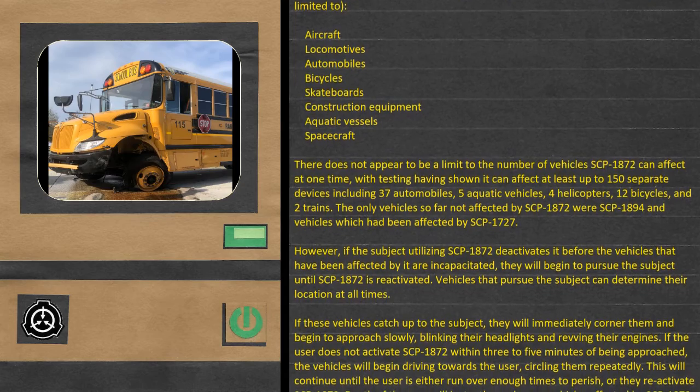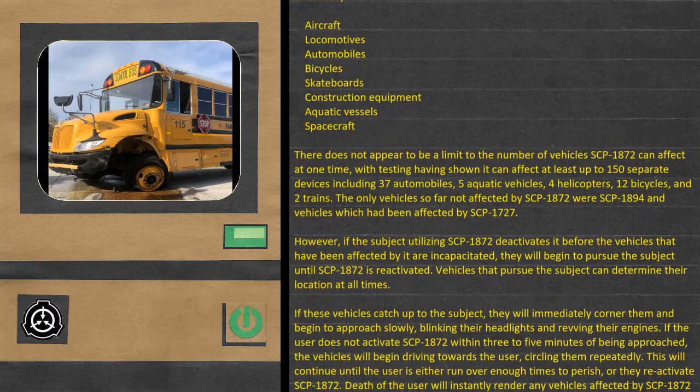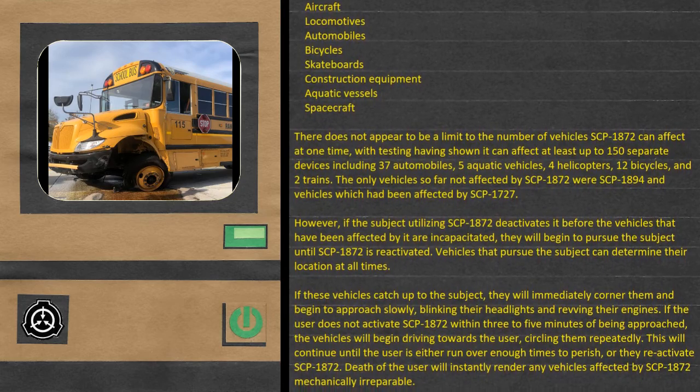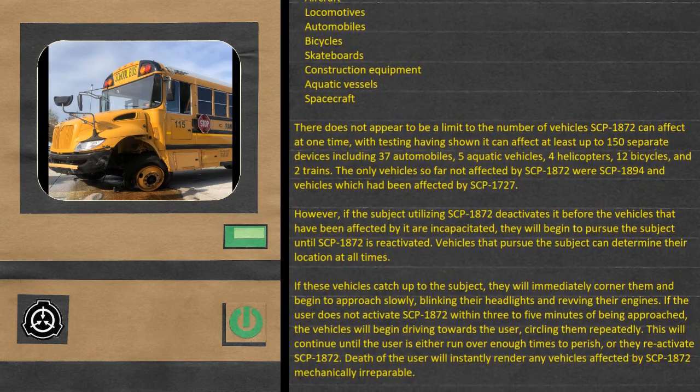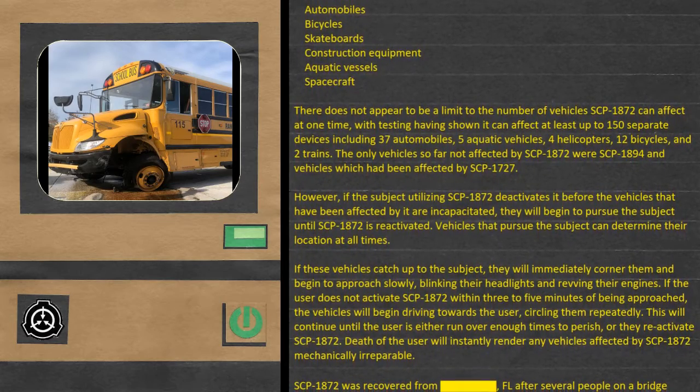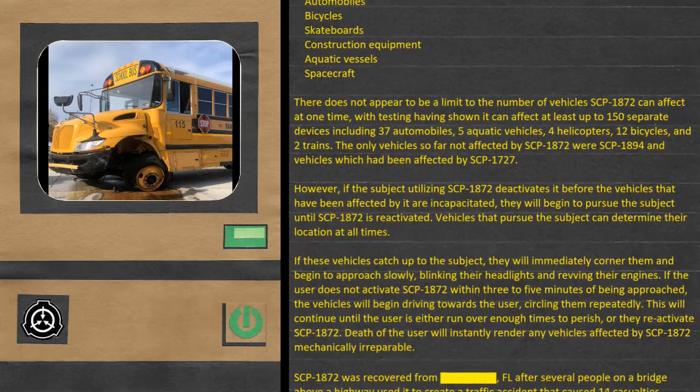However, if the subject utilizing SCP-1872 deactivates it before the vehicles that have been affected by it are incapacitated, they will begin to pursue the subject until SCP-1872 is reactivated. Vehicles that pursue the subject can determine their location at all times.